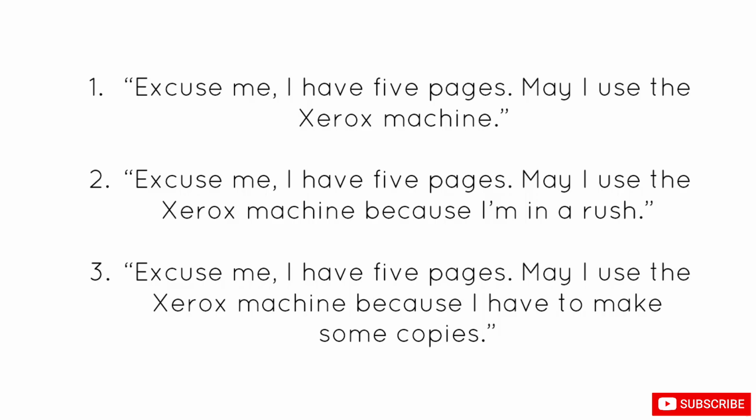If you answered statement 2, you'd be absolutely right. The I'm in a rush part adds urgency and more people are likely to let you cut in front of the line. But the surprising outcome of this Harvard study, by the way, is that statement 3 got a 93% success rate. And yet it doesn't even make sense. Just saying, because I have to make some copies, is not a valid reason. So why did it get such a good response?